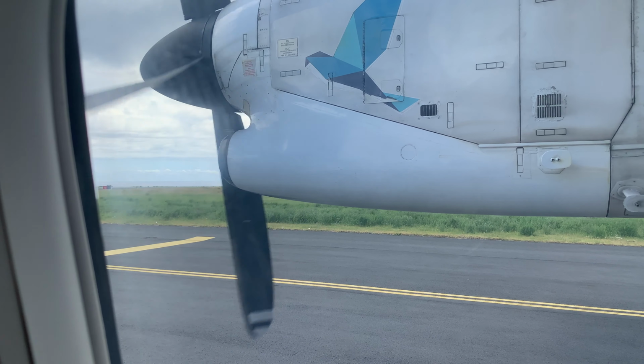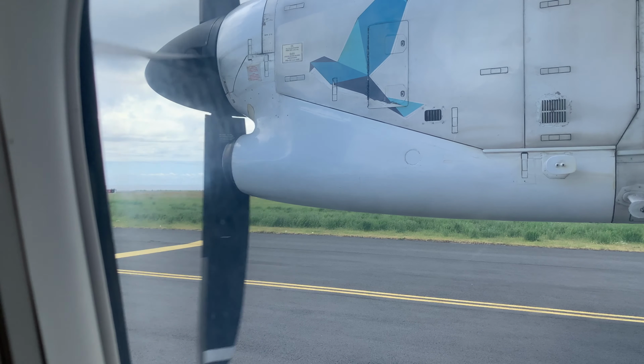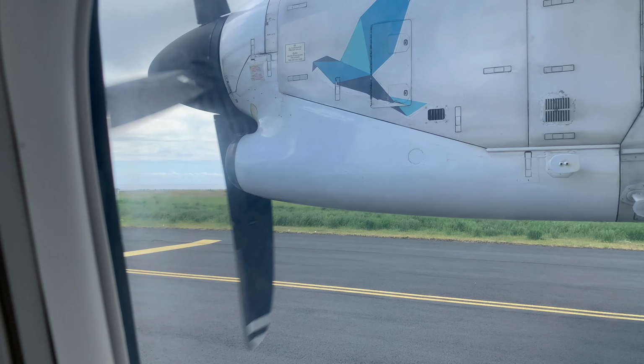In case of an emergency, when leaving the aircraft, leave all your hand luggage on board.